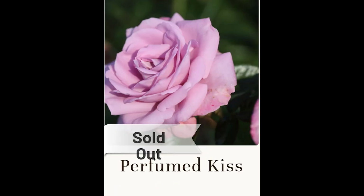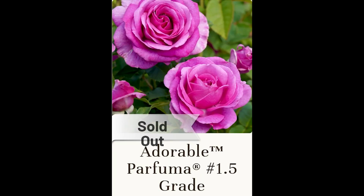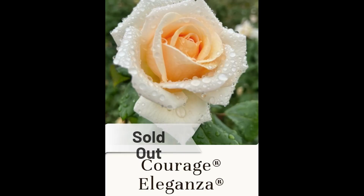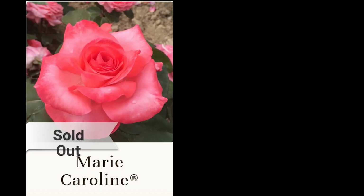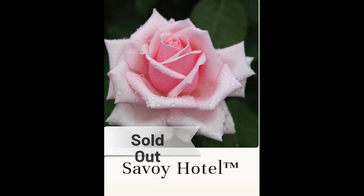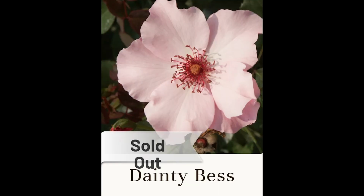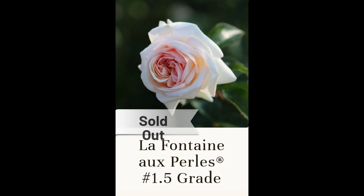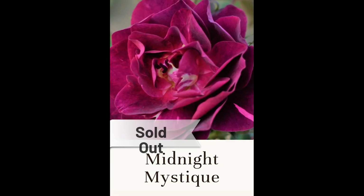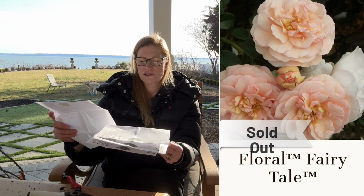Pompeia, Perfumed Kiss, Bliss, Gold Flame, Jeswin's Orden, Adorable Parfuma, Souvenir des Broad, Courage, Dylan, Marie, Peach Melba, Roberto Alagna, New Beginnings, Savoy Hotel, Buxom Beauty, Eleganza, Dainty Bess, Easy Does It, Frilly Lily, La Fontaine au Pearl, Madame Anisette, Midnight Mystique, Sweet Beauty, Blue for You, Pearl Fairy Tale, and Charles de Gaulle.